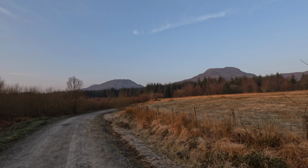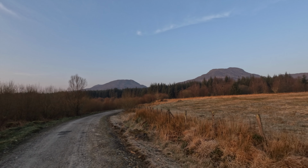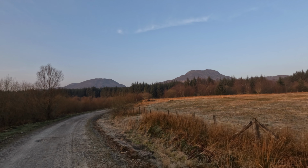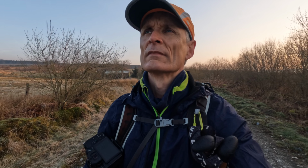Now I'm going up those two mountains there, one on the left first, then the one on the right. So I really need to keep my equipment as simple and lightweight as possible.